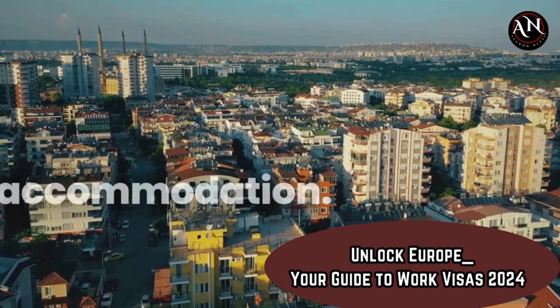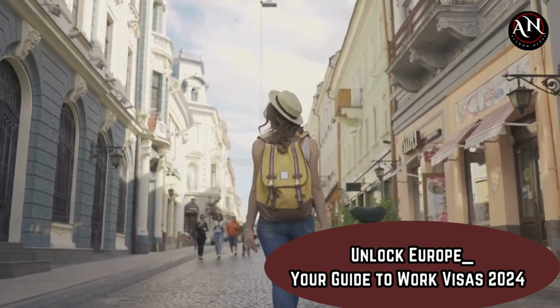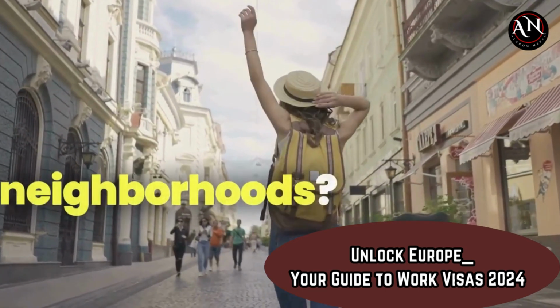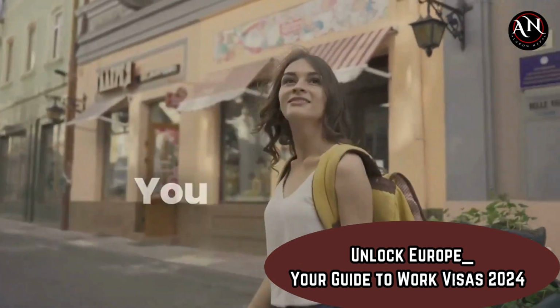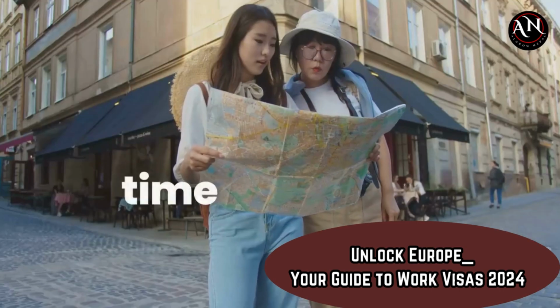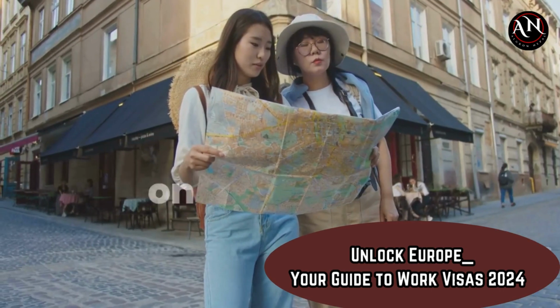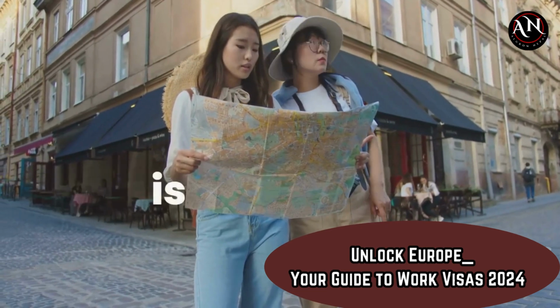Next up is accommodation. Research the area you'll be living in. What's the cost of living like? What are the best neighborhoods? Consider your commute, proximity to amenities, and safety. You may want to arrange temporary accommodation initially, giving you time to find the perfect place once you're on the ground. Finally, adapting to your new environment is crucial.